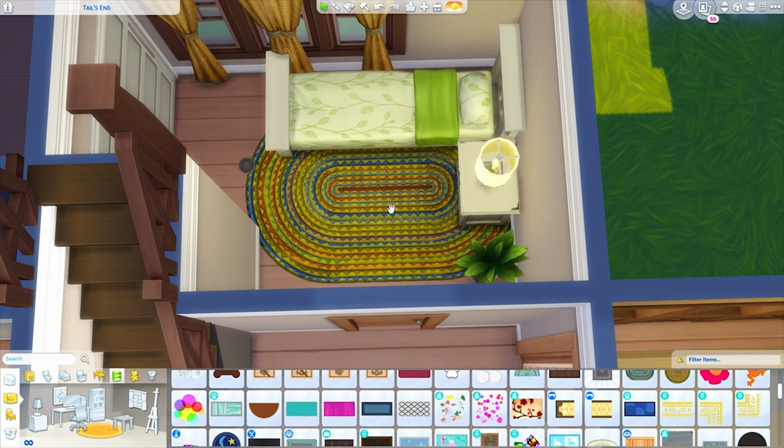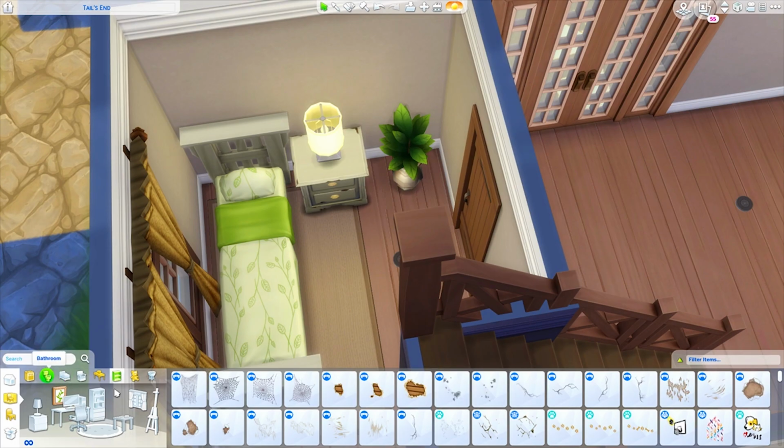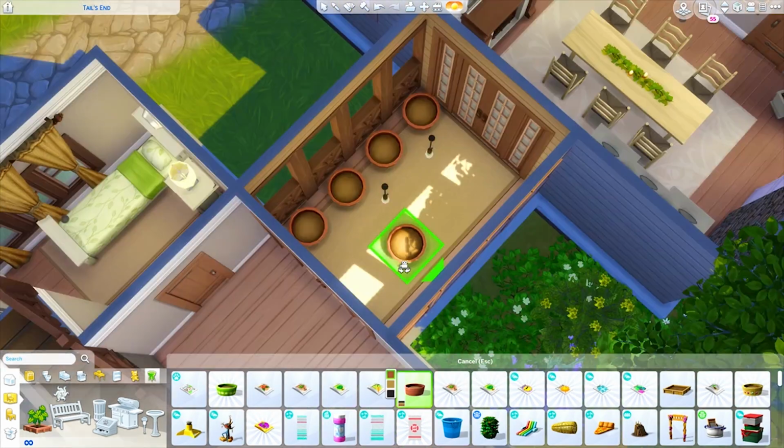And so that would be, what, 3 kids, plus you have the spare room, which you could turn into a kid's room or anyone's room. So you could technically have a lot of Sims in this house. So it's nice to have all of the laundry.